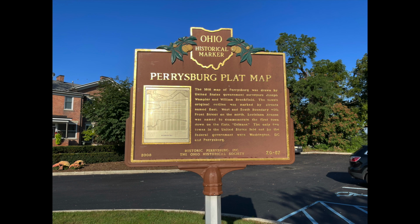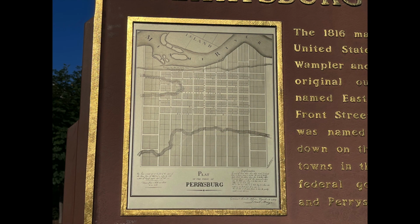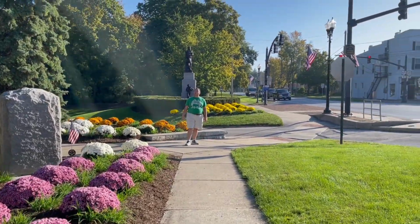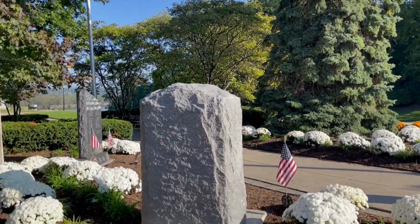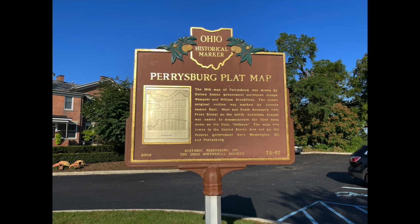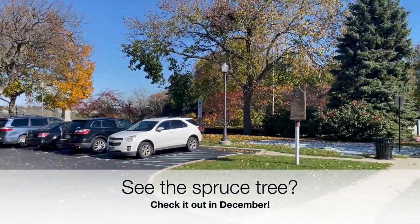It says, "Ohio Historical Marker, Perrysburg Plat Map. The 1816 map of Perrysburg was drawn by United States government surveyors Joseph Wampler and William Brookfield. The town's original outline was marked by streets named East, West, and South Boundary, with Front Street on the north. Louisiana Avenue was named to commemorate the first town down on the flats, Orleans. The only two towns in the United States laid out by the federal government were Washington, D.C. and Perrysburg. 2008 Historic Perrysburg, Inc. The Ohio Historical Society." That ends the readings on the east and west sides of the Ohio Historical Marker in Hood Park, Perrysburg.